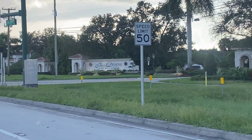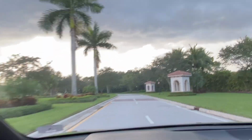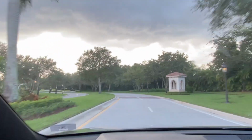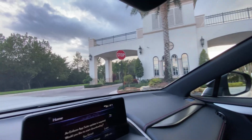All right, Black Diamond at Wellington. I don't know if I can get in here. I don't know if this is gated, but I'm gonna try for you guys. We're gonna check it out. All right, like I said, there's a lot of private communities here that are gated. This is one of them. I'm gonna have to turn around, but it's nice.